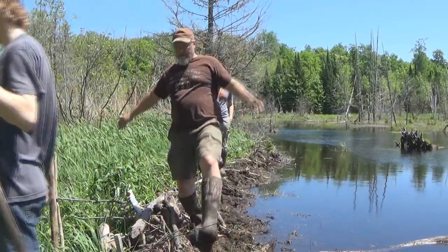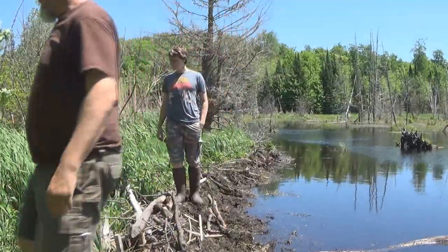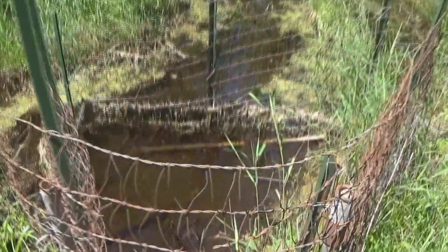This little puddle here is pretty warm itself. Oh, yeah. But our beaver deceiver is still doing a great job.